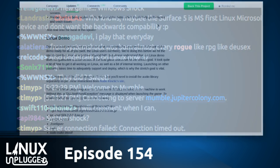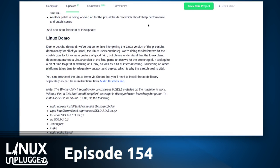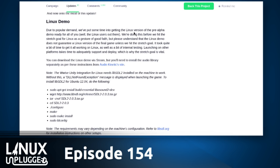They said due to popular demand, they put up the Linux demo. We're doing this before we hit the stretch goal as a gesture of good faith, but understand that the Linux demo does not guarantee a Linux version of the final game unless we hit the stretch goal. It took quite a bit of time to get it all working on Linux, as well as a bit of internal testing. I like that. A bit of internal testing. Sounds like more than a bit. Launching on other platforms takes time to adequately support and deploy, which is why we have a stretch goal, and it is vital. Okay. And how far away are we from that stretch goal right now?